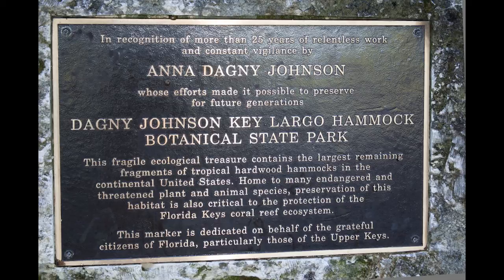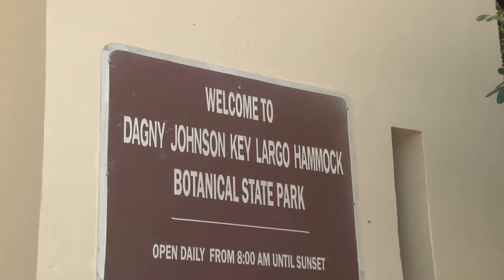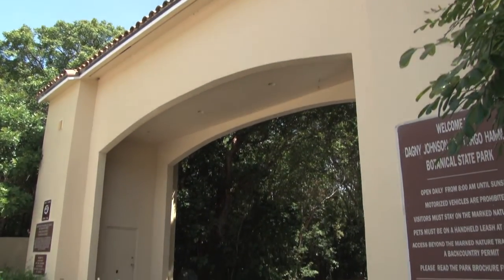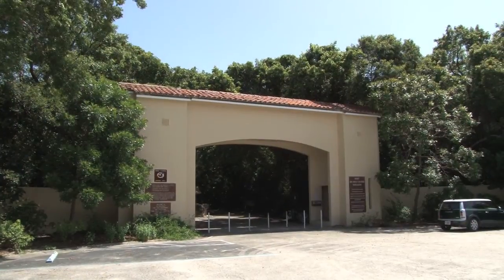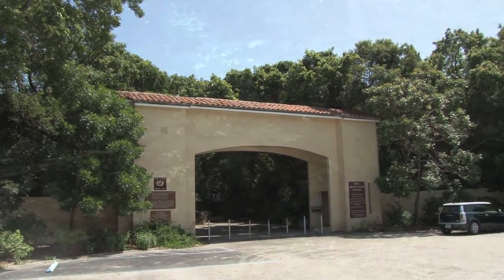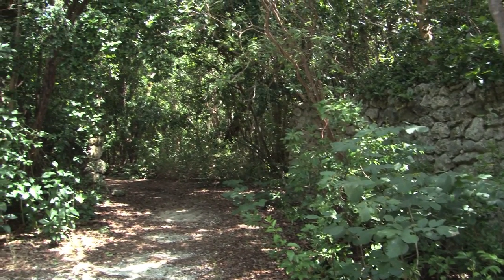So the plaque listing this parcel as the Dagny Johnson Key Largo Hammock Botanical State Park is attached to the tall beige archway, a grand archway that was originally built by the developer to match a grand subdivision. And way back then, that archway was the color pink. Pink buildings were everywhere in the subdivision and its common buildings, and I was told that even the roads were pink. It was a brutal fight back then, and the developer won the issue in court.